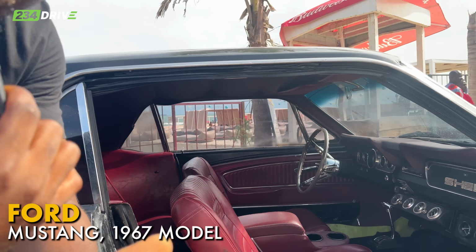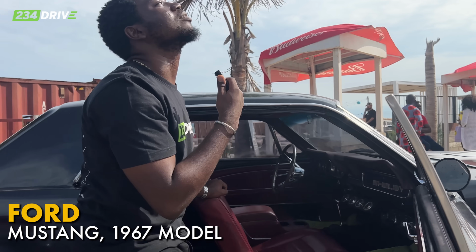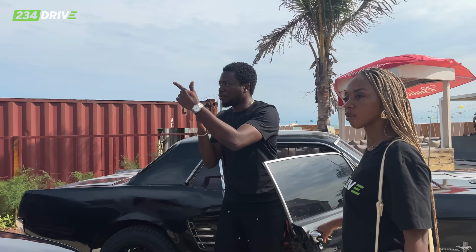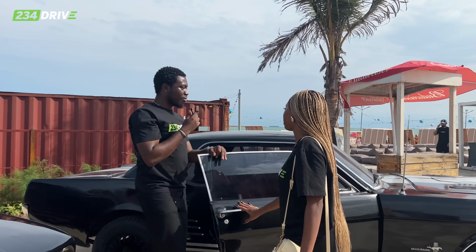And have you noticed that with older cars, they don't have the headrest? They don't expect you to drive like this. I don't know why. Maybe it's just American cars. The Peugeot also doesn't have headrests. Why do other cars not have headrests?